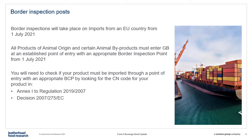Border inspection posts. Border inspections will take place on imports from an EU country from the 1st of July 2021. All products of animal origin and certain animal byproducts must enter Great Britain at an established point of entry with an appropriate border inspection post from the 1st of July 2021. You'll need to check if your product must be imported through a point of entry with an appropriate border control point by looking for the CN code for your product in Annex 1 to Regulation 2019/2007 or Decision 2007/275. The same goes on imports into the EU from Great Britain.